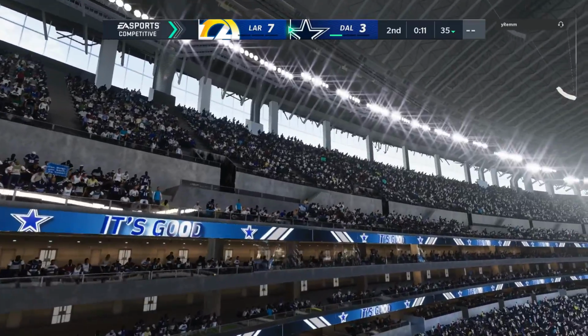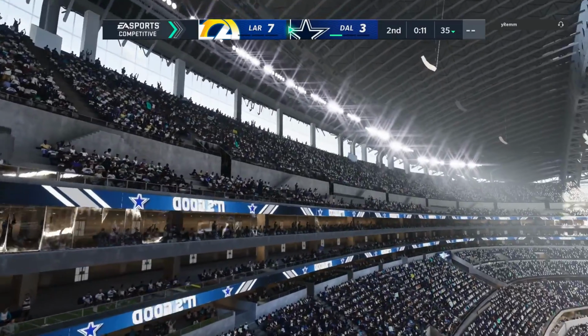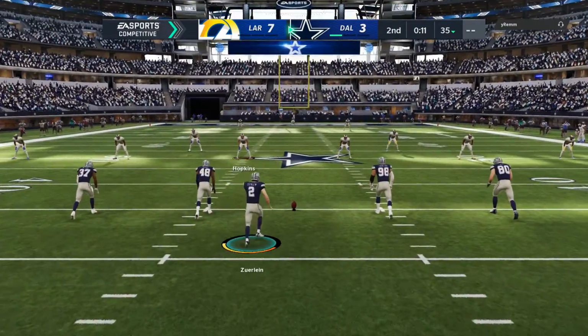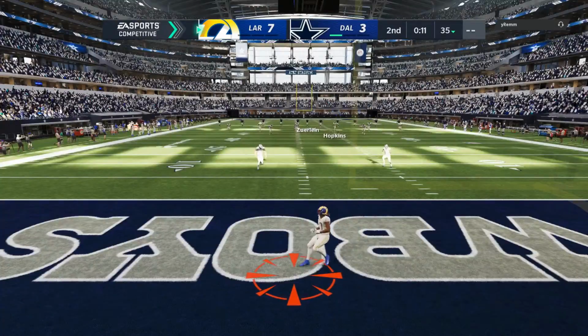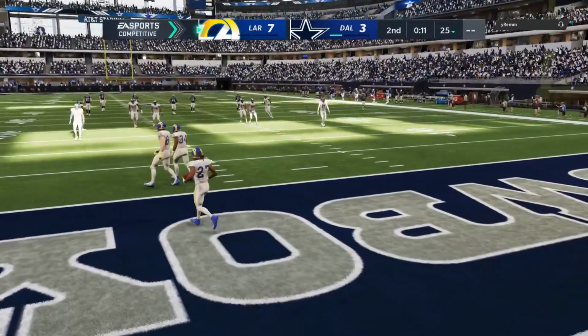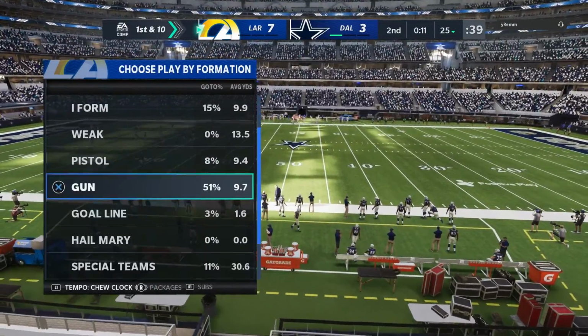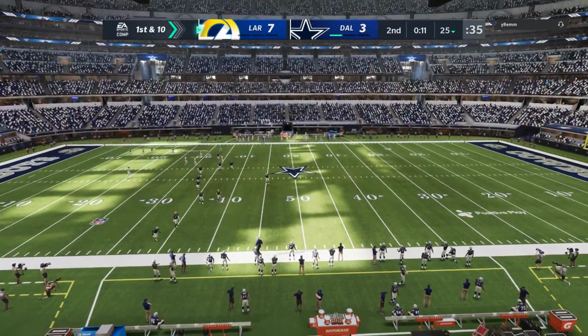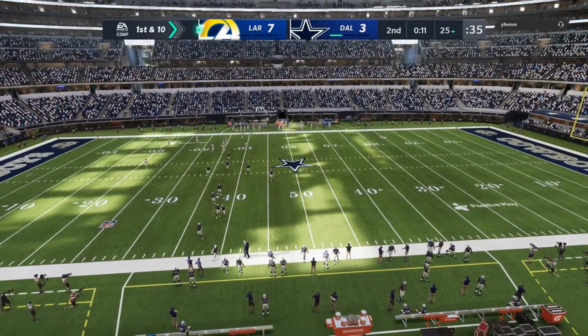It's 7-3. So with the 3 points here, they're still down, but they put somewhat of a dent into that lead going into the break. Anything helps when you're trying to chip away at a lead, but they do know that they're going to need a little bit better effort in the second half. Fair catch made at the 25-yard line. The Rams take over 1st and 10 at their own 25-yard line.